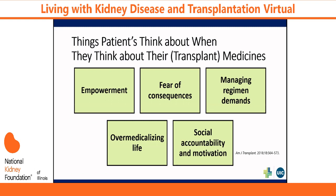We also see managing regimen demands, especially in those first 6 months post-transplant. We'll see patients having to take certain medications up to 4 times a day. And that can be really, really overwhelming, particularly if you don't have support from family and friends. So really establishing good habits now is very important.